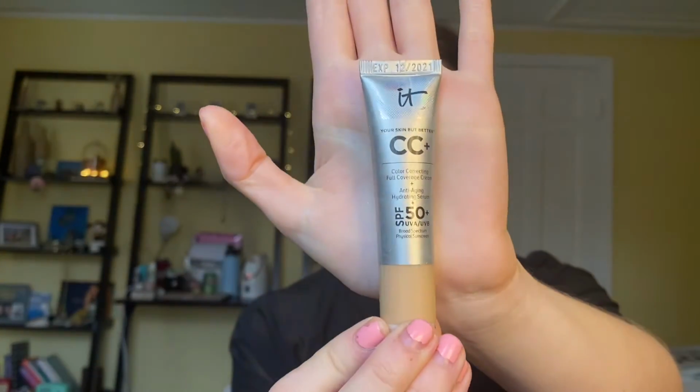Okay, so for my face product, I'm going to go in with the It Cosmetics CC cream. It's your skin but better. It's pretty medium coverage. For a CC cream, it kind of has a lot of coverage. And it's kind of thick too, it's not watery or running around my hand or anything like that. So I'm just gonna put that on with a beauty blender. And you can see right away that it covers my blemishes pretty well.